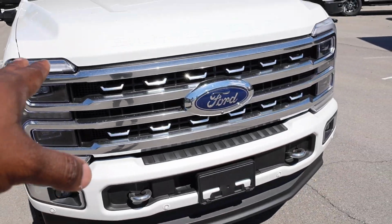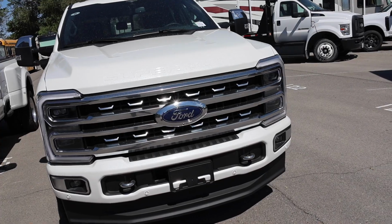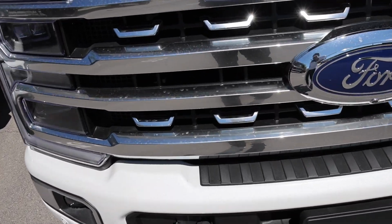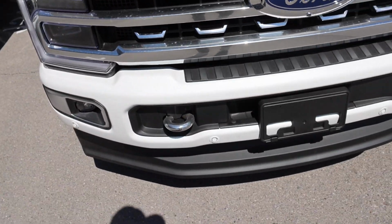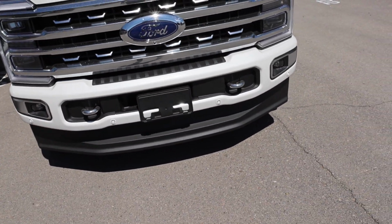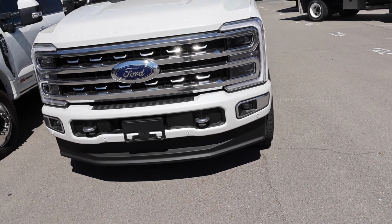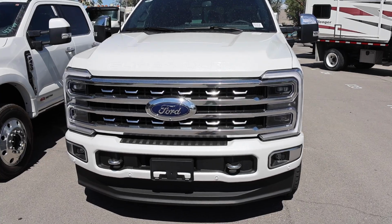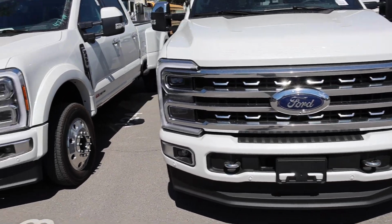I do like how in the center of the grille you have those little trim pieces that float, and it has that polished aluminum look around the grille. Painted lower bumper with parking sensors. Tow hooks are chrome. I strongly recommend, if you are looking at a Lariat Ultimate, you probably want to consider this one too, because there's not much money difference between the two trucks.